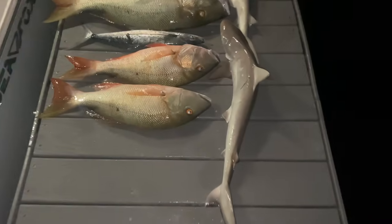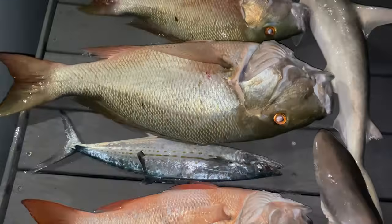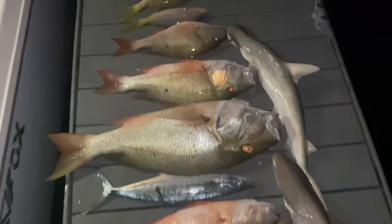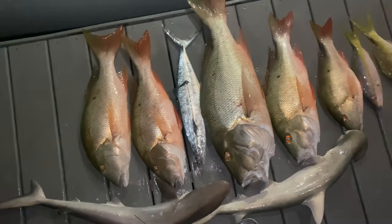This was day 2, Valentine's Day. Valentine's Day slaughter with my wife. Got some jumbo muttons. 5 big muttons, some yellowtails, an accidental mackerel.